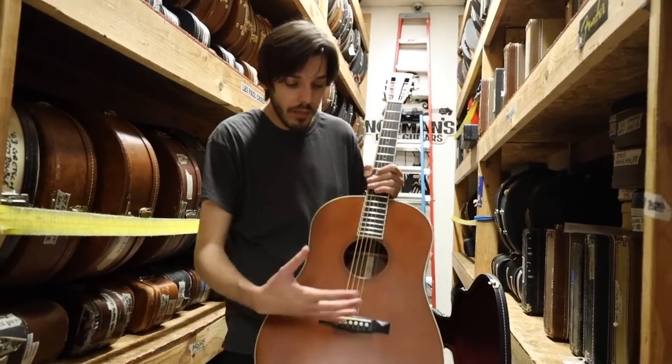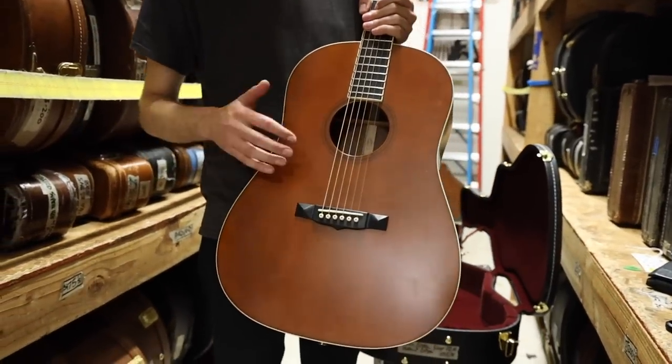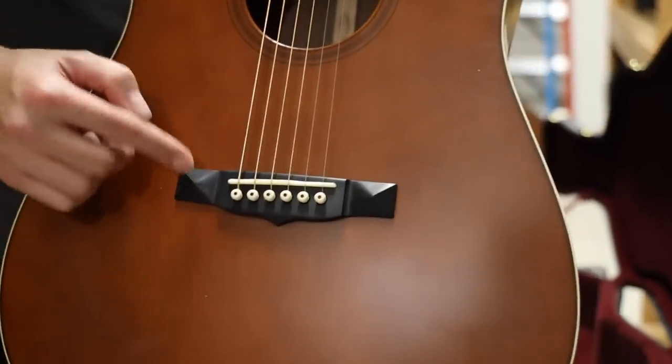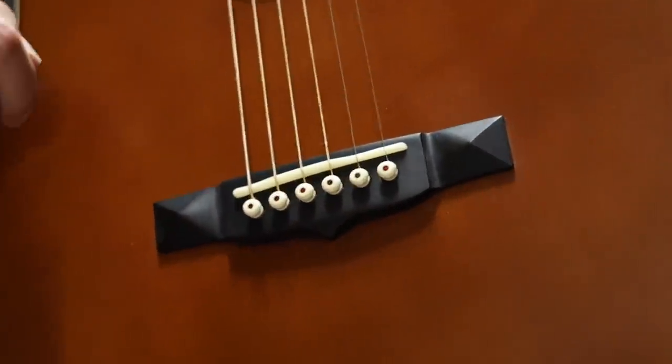The whole thing with these, obviously the body is massive. On this being a reissue, we're going to get some vintage appointments. So this is a pyramid bridge where you get pyramids on the sides here, and this is a pointed pyramid bridge. Get that little point down there. Love the look of that.